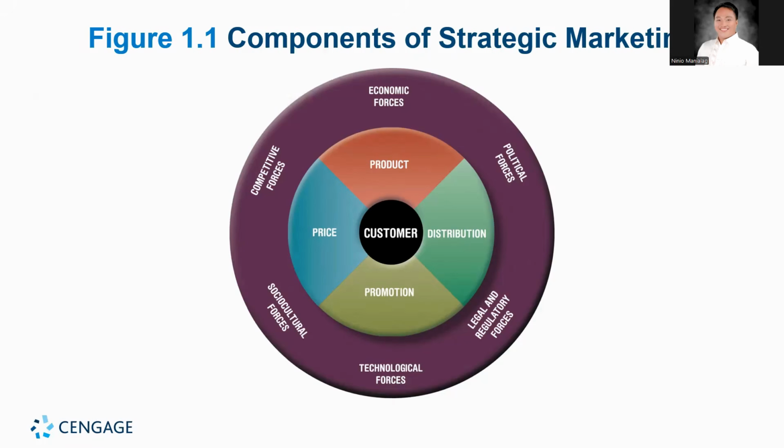However, businesses do not operate independently. They must also consider external forces such as economic, political, legal, technological, social, cultural, and competitive factors because these can influence customer behavior and business decisions. For example, changes in technology can affect how businesses promote and sell their products, while economic conditions can influence customers' purchasing power. Therefore, strategic marketing requires businesses to continuously understand their customers while adapting to changes in the external environment. The goal is not only to attract customers, but also to build long term relationships and create value for both the business and the customers.